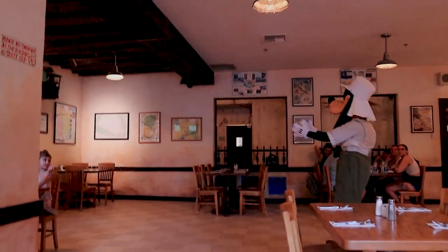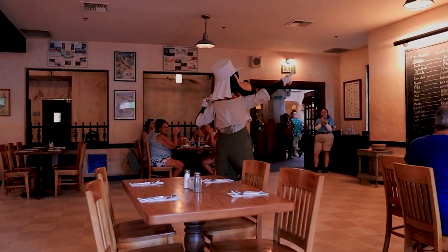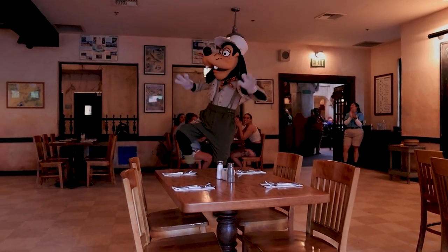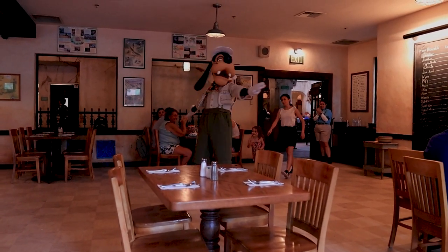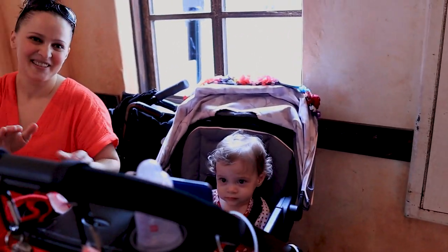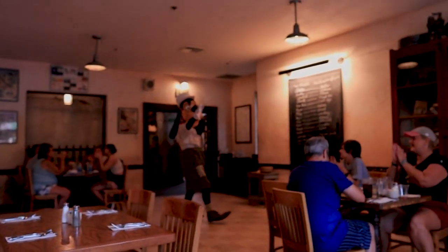There he is! Goofy! Look at that! Yay! And there he goes. And that's just basically continuous throughout the meal. But anyway, like I was saying, we were talking characters, no characters. This is just a great place to eat. Whether you're in Animal Kingdom or not, it's really, really good.